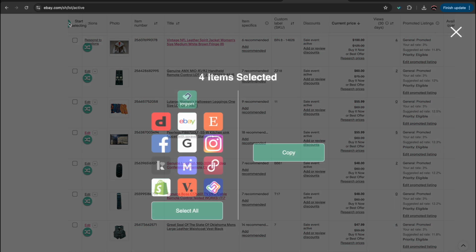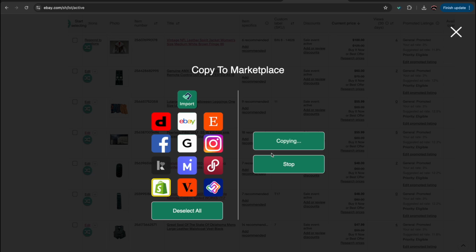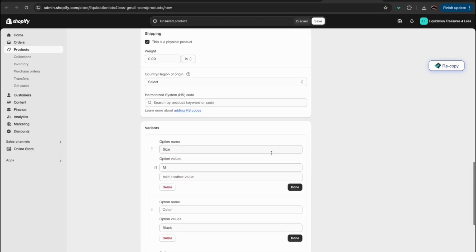Then we'll press the button again, and it's going to ask, where do I want to go? What platform do I want to take it to? I want to go to Shopify. Then I'm just going to hit the copy button, and it just takes a minute. Again, we're doing 4 items. What's going to happen is the 4 items are going to pop up as 4 drafts, just like they would if you were creating a fresh draft from the start on the platform.